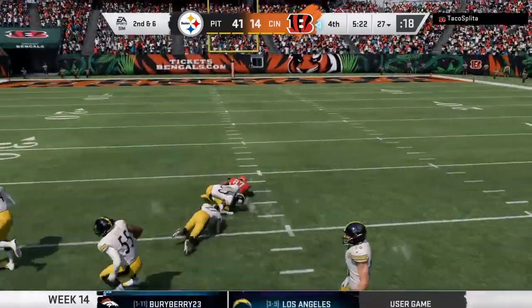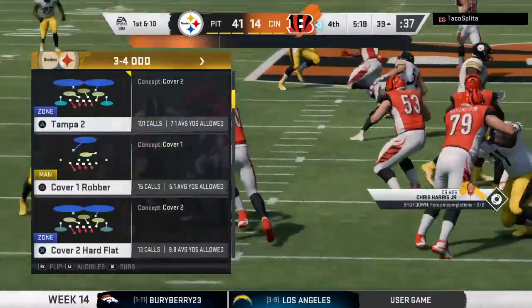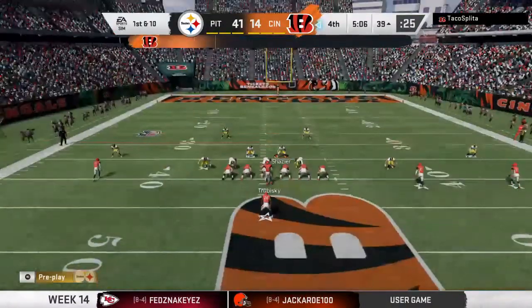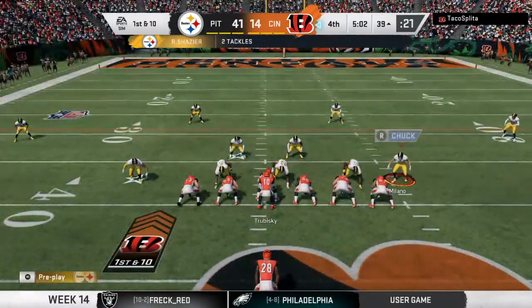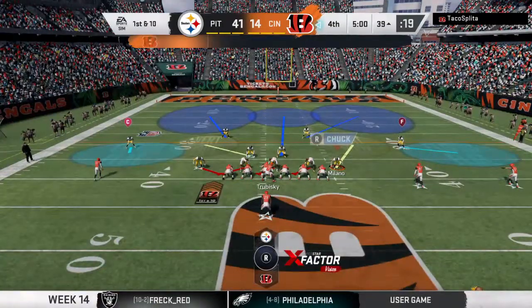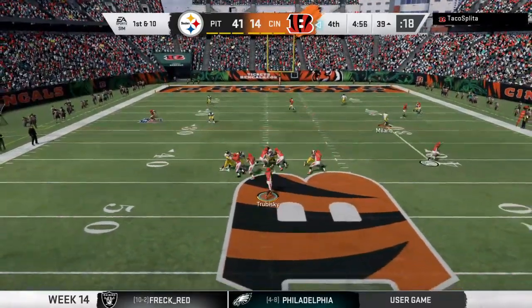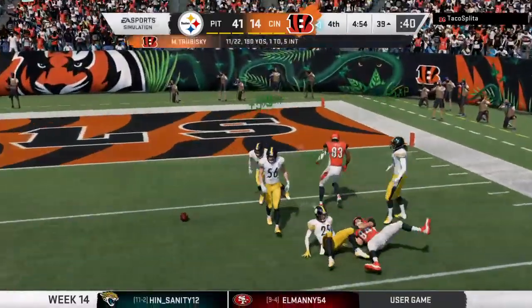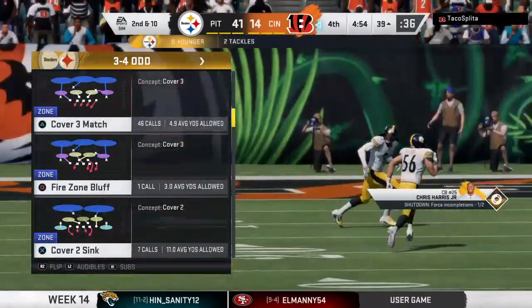Open man is Uzama, and able to rip off a big chunk of yardage before being dropped inside the 40. It's a gain of 34. So how about that for a chain mover? They're all the way down inside the 40 now for 1st and 10. Here's Trubisky, and that is incomplete. Took a shot there on 1st down, but he couldn't reel it in.